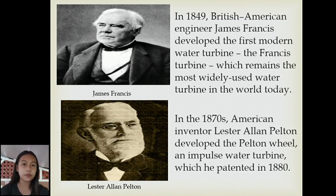The developer of the first modern water turbine was a British-American engineer, James Francis. In the 1870s, American inventor Lester Allen Pelton developed the Pelton wheel, an impulse water turbine, which he patented in 1880.